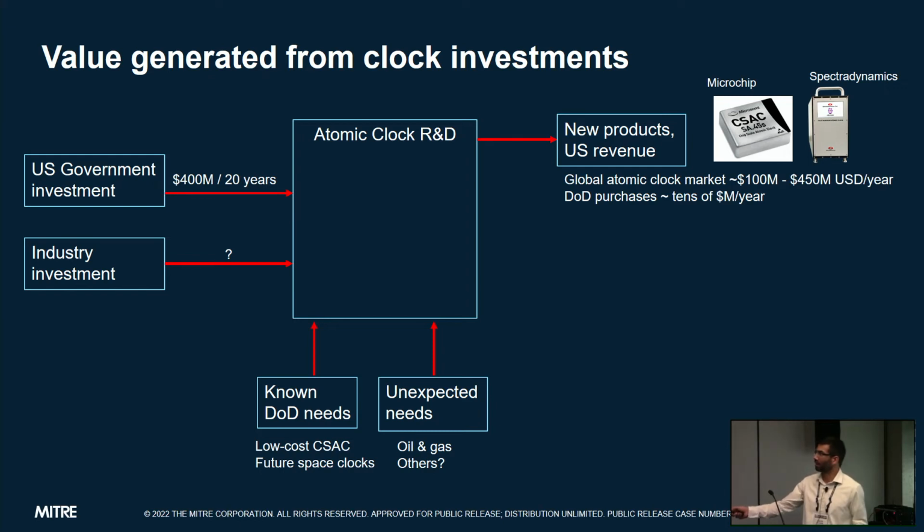Money coming in, needs coming in, what's coming out? We tried to estimate the size of the global atomic clock market. We did that by talking to a number of folks in the industry, trying to read industry reports. There's not a great way of doing that because we don't have global numbers. We heard numbers anywhere from as low as 100 million to as high as 450 million. This is US dollars in revenue per year. So you could just take the midpoint or something like that.